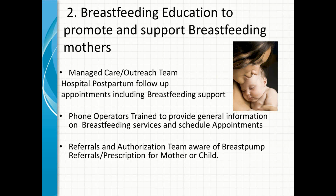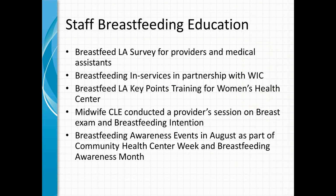In addition, the referrals and authorization team was trained to identify those prescriptions or referrals from pediatricians and also from the OB providers to be able to process them accordingly. We increased breastfeeding education for the staff. We were able to conduct a Breastfeed LA survey, which is a questionnaire to evaluate the knowledge of all the staff. That included not only the physicians, but also all the medical assistants and the clerical support.